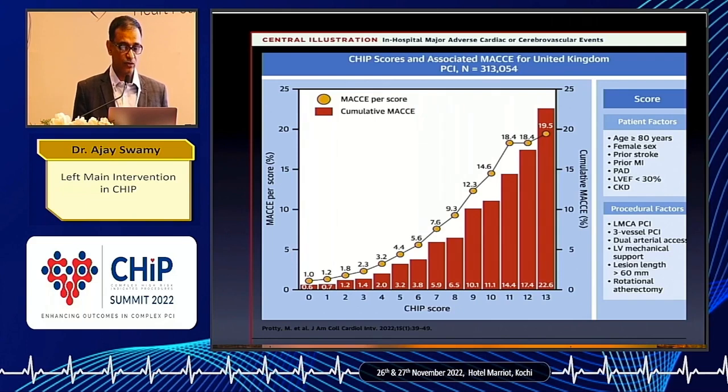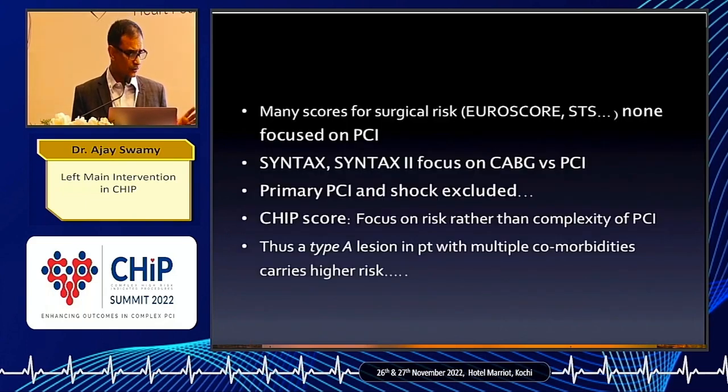This is the cumulative score that we have spoken of. There are many scores for surgical risk, but none really focused on PCI. There were attempts made with the Jeopardy score, etc. But this is the first and large validated scoring system which has been designed. The SYNTAX score actually focuses more on PCI versus CABG. Primary PCI and shock have been excluded everywhere, as has been discussed.